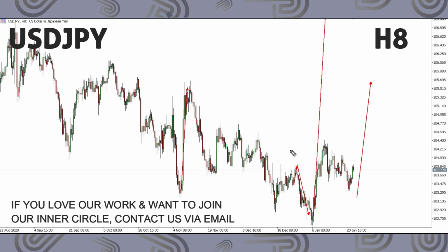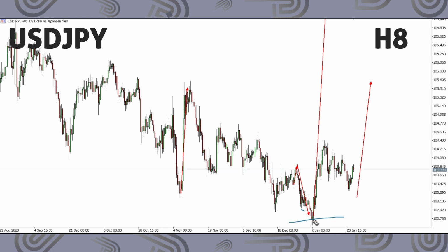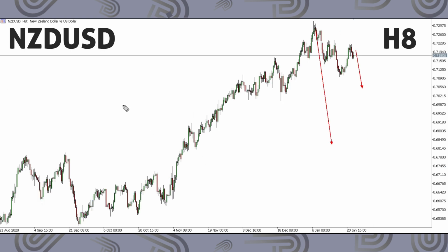But our forecast is showing that there's up move expected, only up moves. We're not expecting to get any sell. If we get any down move, we won't be selling it. We're only expecting up moves. Why? Because structure is showing up moves and we follow structure. That is where we're only looking for buy opportunities on USD JPY. This is NZD USD.